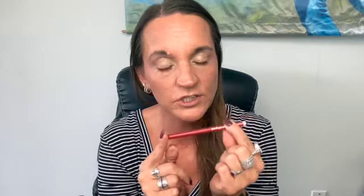Maybelline Lifter Liner. Such longevity on these. I have 3 now. What the heck? There's no way, even with my glasses on, that I can read the shade. You can see the shade. Let's see the shade.